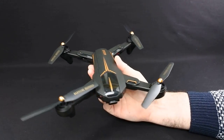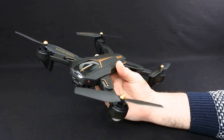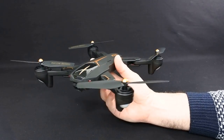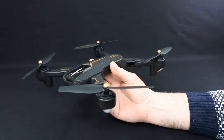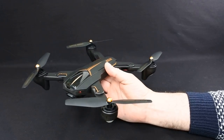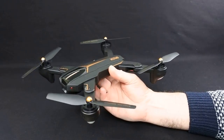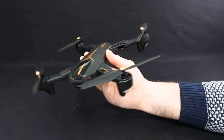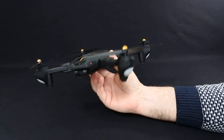The Visuo XS812. This has been a bit of a surprise to me, to be honest. This flies as stable as a brushless drone. It's obviously got brushed motors, but it really is a nice flyer. It'll just sit in the air. When I first did the review on this, I think the winds were 20 miles an hour and I flew it in that. I've done another video since, on a much calmer day. This is a really good drone, and this will be my comparison that I use against any brushed GPS drone. And I've got a few coming up.